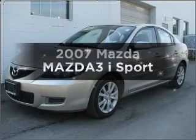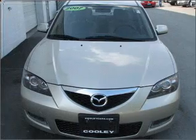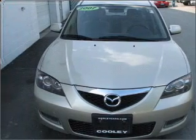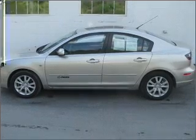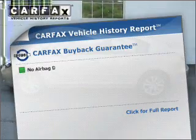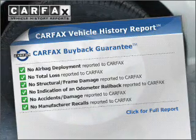Get noticed in this 2007 Mazda 3. Everything you need under one roof with this great vehicle. With an efficient four-cylinder engine connected to a smooth shifting transmission, an included Carfax vehicle history report allows you to purchase with confidence and the knowledge that your buy was a smart choice.